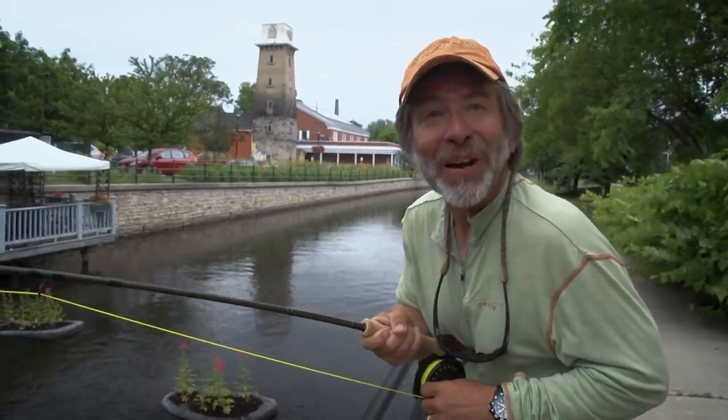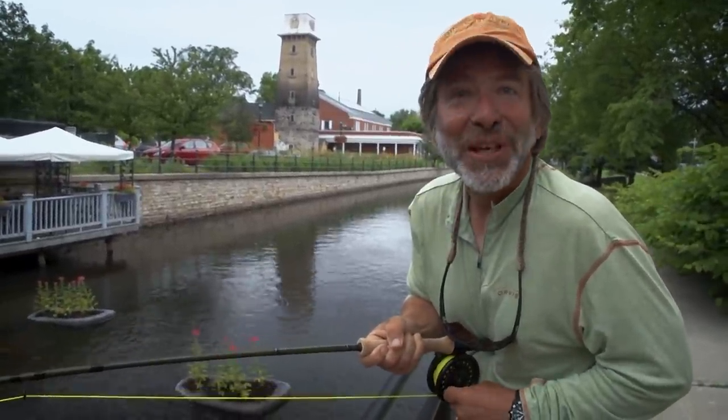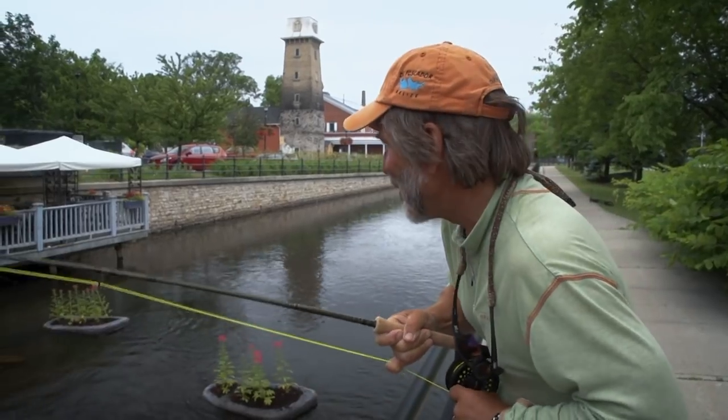You know, carp are found in most urban environments and people consider them a trash fish, but they are amazing fish on a fly rod. And I don't know if I'm gonna land this one, probably not, but I'm having a ball trying.